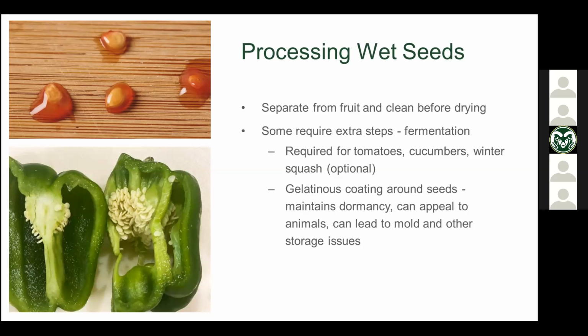So even though peppers are a lot less aqueous than a tomato, let's say, they fall into the wet category. But your tomatoes, as well as some others like cucumbers, will require some extra steps. And this is a very simple fermentation. So you can see up here, we are all familiar with this gelatinous-seeming coating around tomato seeds.